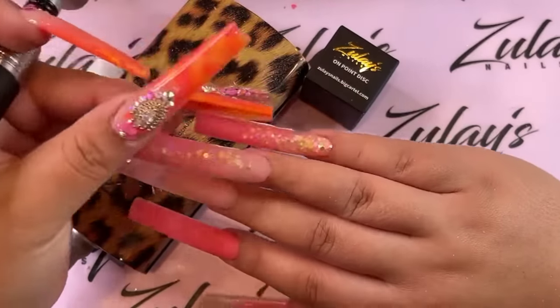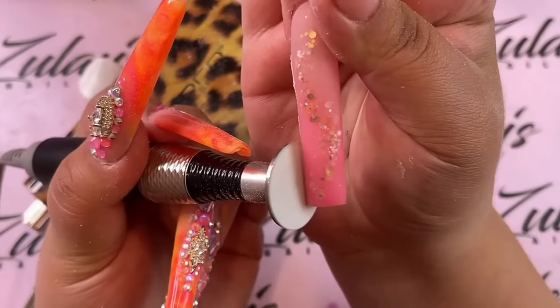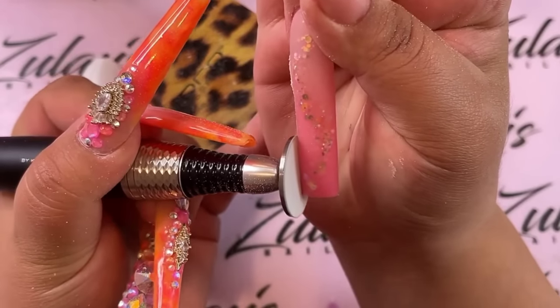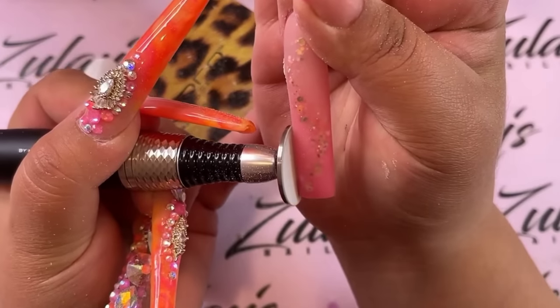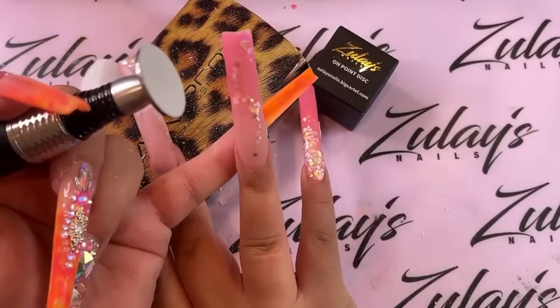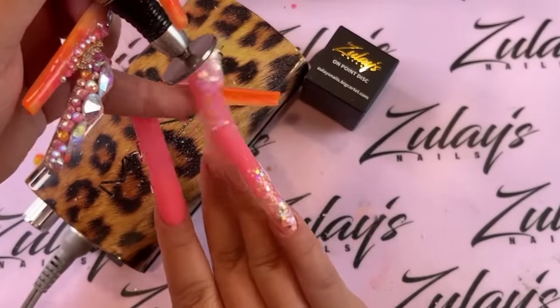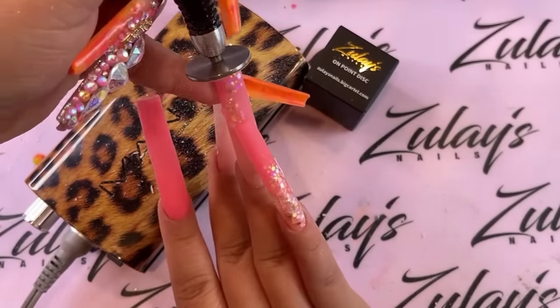How about a good cheap drill for starters? A few of my followers have mentioned Melody Susie. I'm not sure how cheap that one is, but I know it's affordable for sure. They said that one is good. I'm trying to hold my stupid nail.